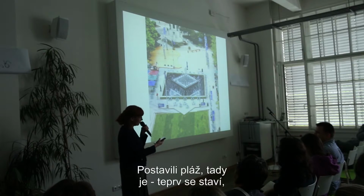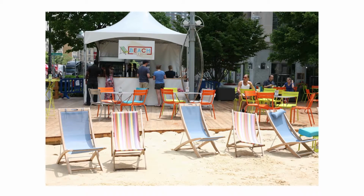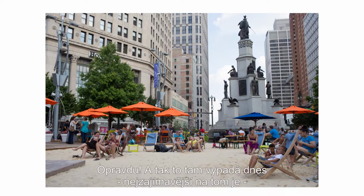And they built the beach, and there it is from the construction. And it has a beach bar, which is very important because that's what makes the beach sustainable. Seriously, and this is what it is now.